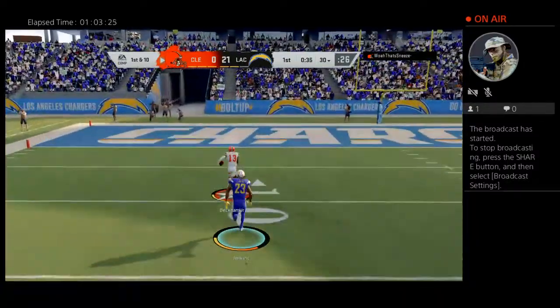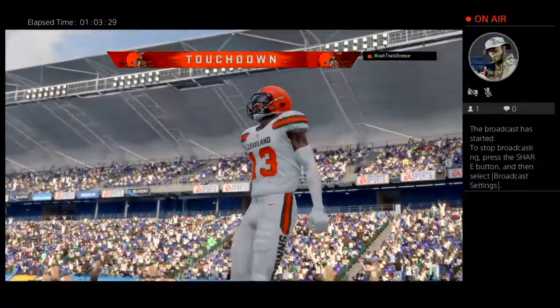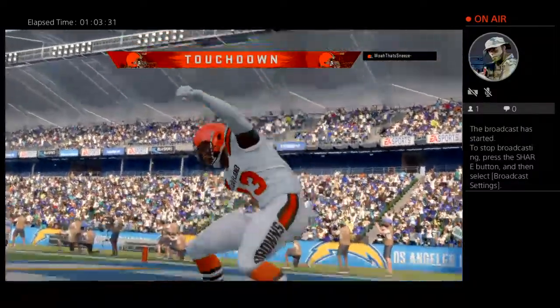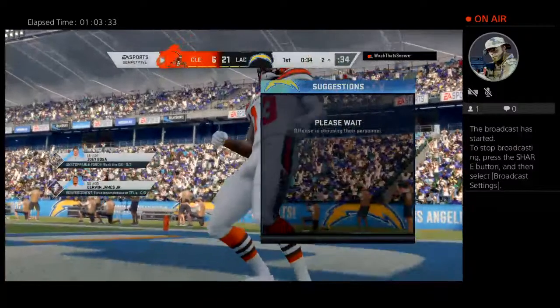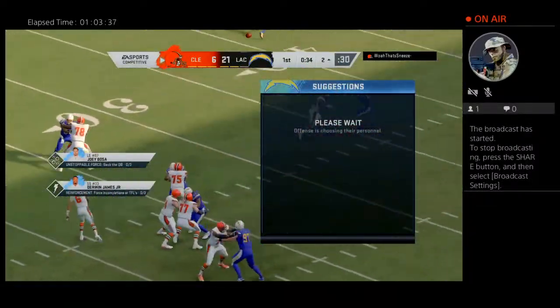It's caught inside the 25. And all the way in. Touchdown, Cleveland. Odell Beckham, 70 yards, as his guys are on the board here in this first quarter.